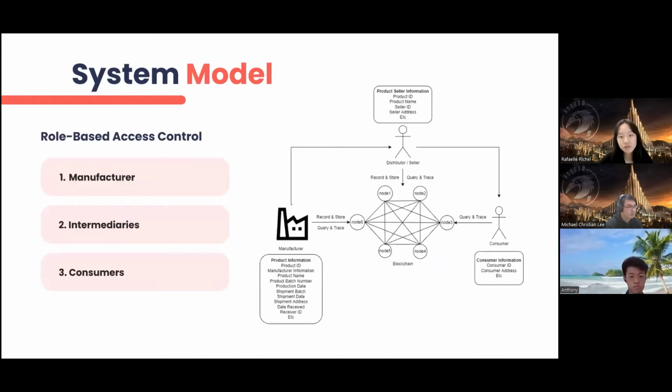Our system will use role-based access control, which will have three roles with different rights and privileges. The roles are manufacturer, intermediaries, and consumers. By using smart contracts and RBAC, we can ensure data security by granting access and restrictions to users divided by roles automatically, without a third party. As you can see on the screen, each role will be able to interact with the system and with each other to complete their goals.